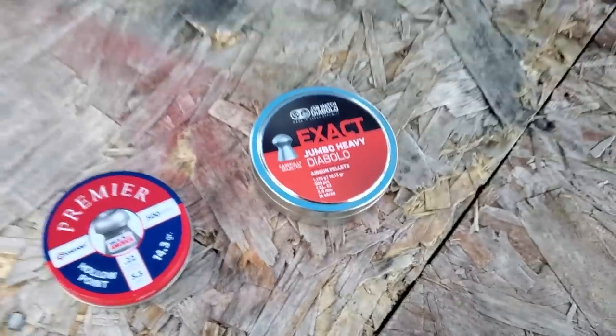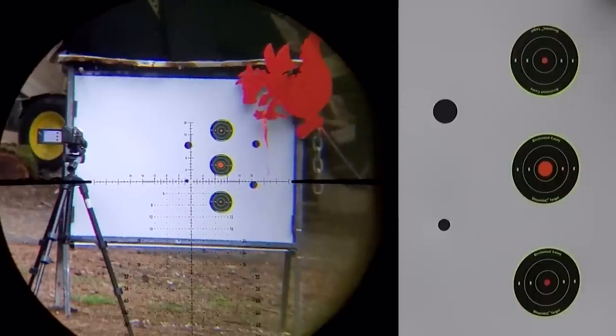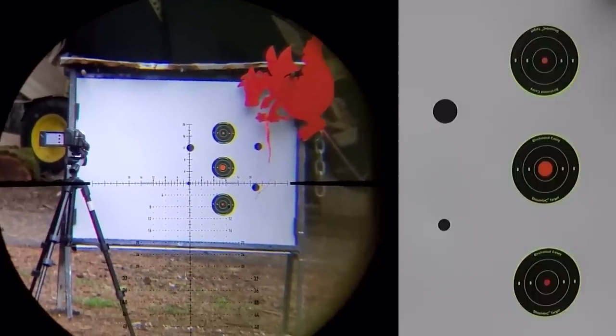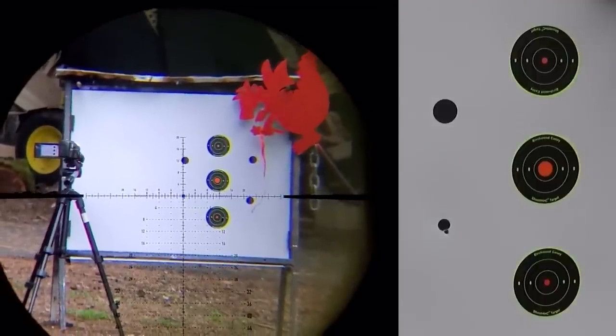But let's do it again. It's pretty much calm today. It shouldn't be more than 1 or 2 mile an hour winds. 18.13 grain JSB. Let's sight in on this little team one. It's about a quarter inch bullseye. Pretty close.